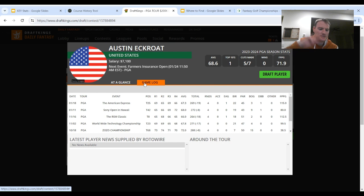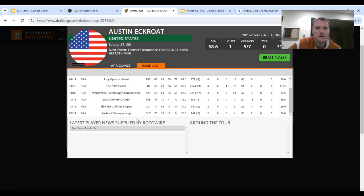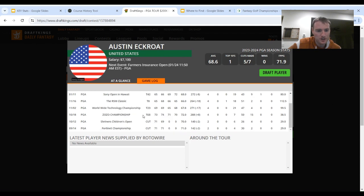He has also flipped his approach play in the swing season. What I mean by that is, over the summer and fall, he was not good on approach, but starting with the Fortinet, he totally flipped his approach play and became a positive approach player. He was really good with his irons from the fall all the way to the start of this season. And at this event, he was already good.